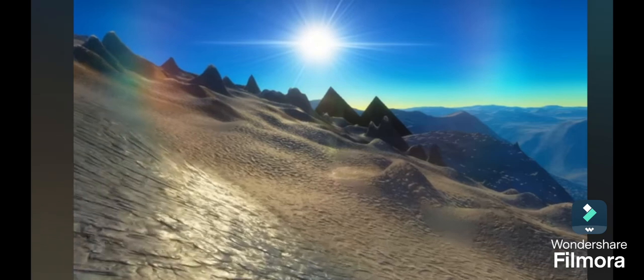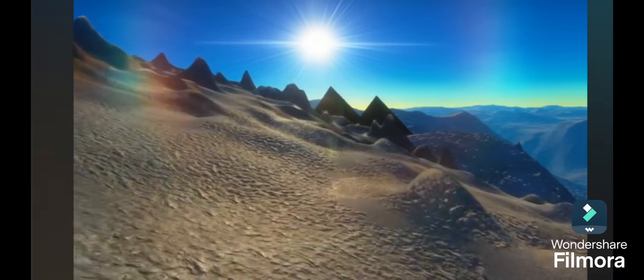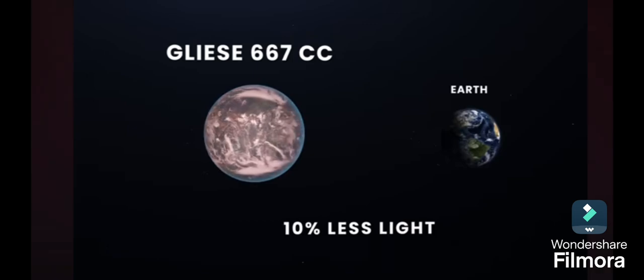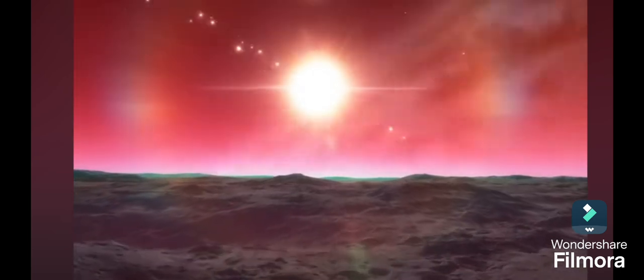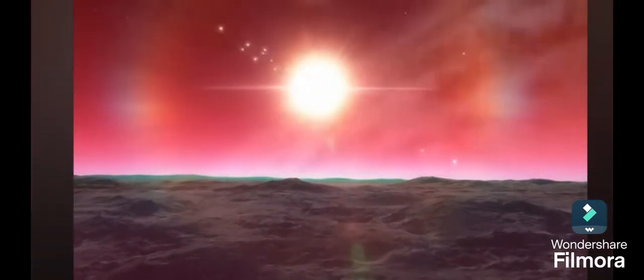Because of such proximity, the exoplanet is likely to be tidally locked to the star, with eternal day on one side and eternal night on the other. Drastic temperature differences between the two sides probably have a major impact on the global climate on the exoplanet. Gliese 667cc gets about 10% less light than Earth does from the Sun, but since most of the light it receives is infrared, the planet gets about the same amount of energy as our planet does from the Sun, which would help retain water on its surface and result in a similar climate to Earth.